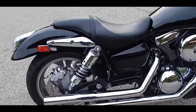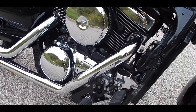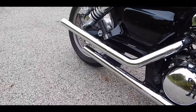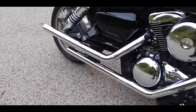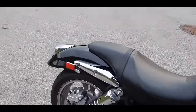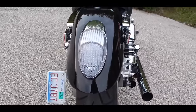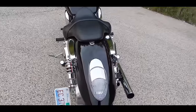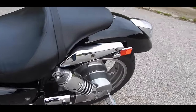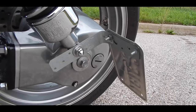There's some aftermarket parts on the bike. There's a Vance and Hines long tube exhaust with no baffles. Over towards the back here, the taillight, it's an aftermarket LED taillight. And currently I have this side mounted license plate, which is kind of just rigged together with an L bracket, kind of DIY.